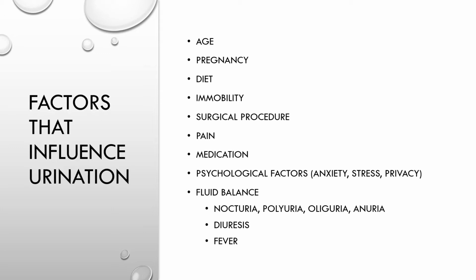terminology. Nocturia means you're awakening at night to go urinate. Awakening greater than one time in the night, right? Sometimes we all go during the night, but if you're going multiple times, that's nocturia. Polyuria is just an excessive amount of urine. Oliguria is that decrease in urine output regardless of how much we drink. Anuria, kidneys produce no urine.